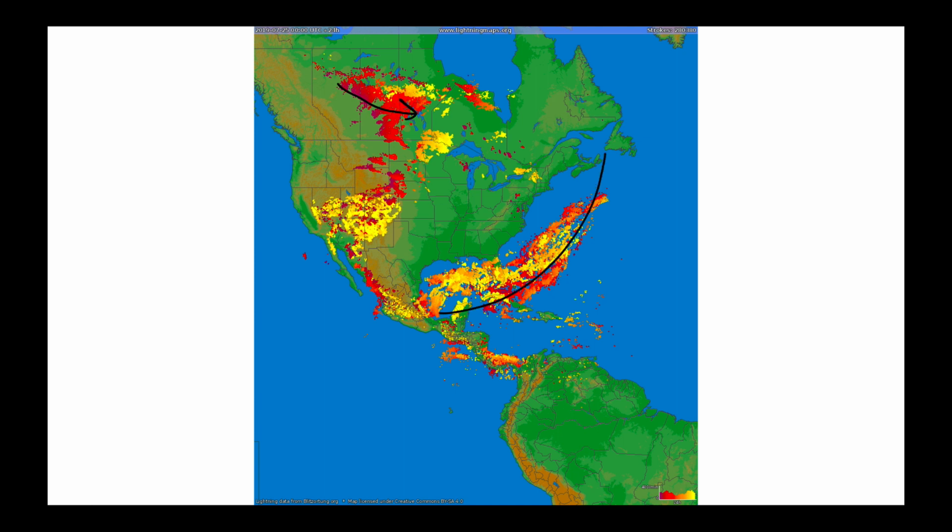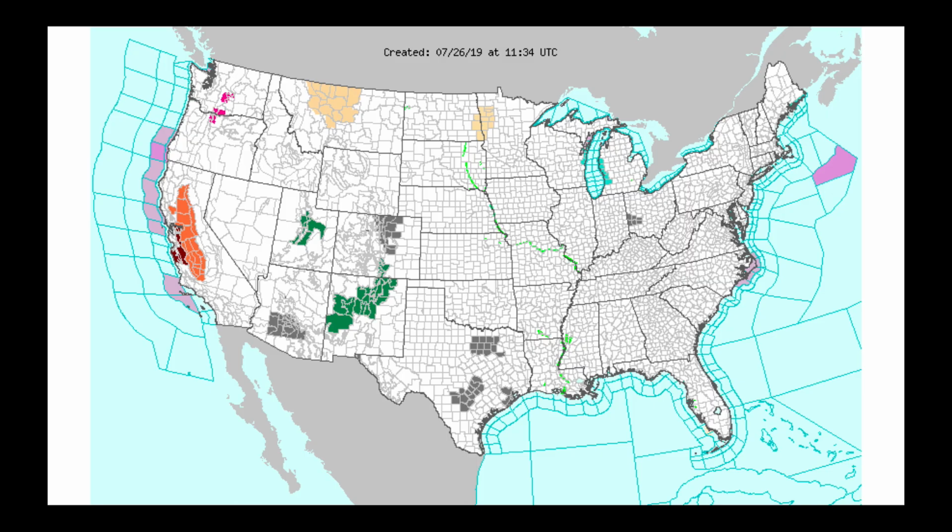A big front that's been draped down here that extends into the Gulf of Mexico, and then look, in that ridge or around that ridge, a lot of lightning here with these thunderstorms that are blowing up in the Four Corners states. Well, in addition to that, we have a large area here in the Four Corners states where we are concerned about the potential for flash flooding. So we're continuing to watch for that risk. That's what some of those colors indicate right there for our all hazards map.